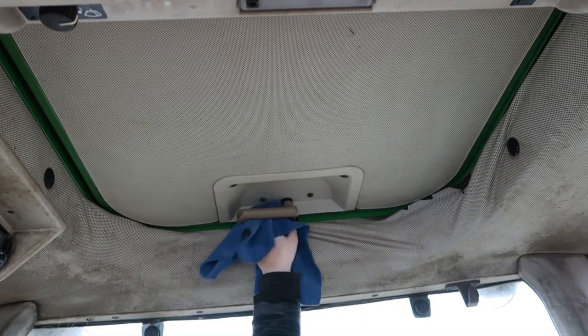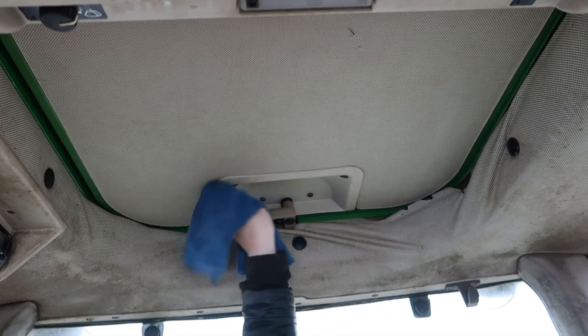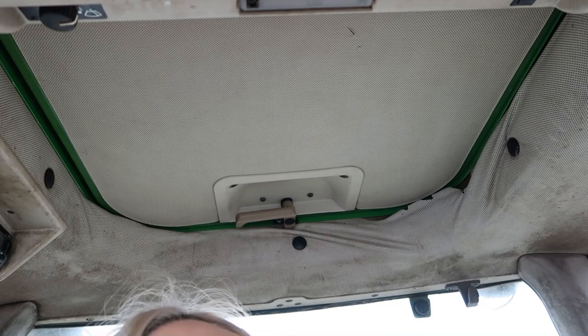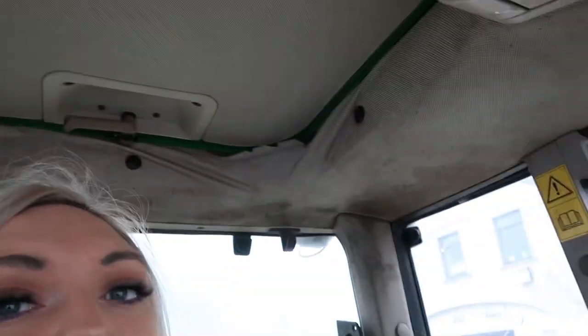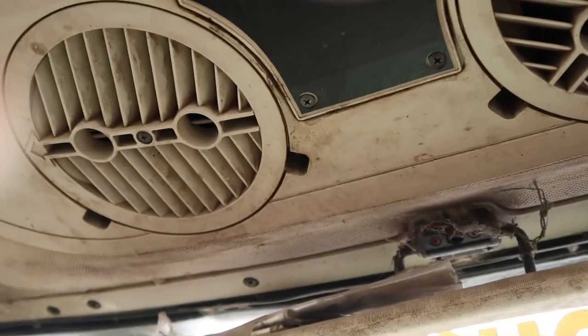Anyway, wiping all the dirt off. So as you can see, it looks a whole lot better already. Gonna move on to the rest of the roof around the sides and stuff. You can see the difference it's made already just from that. And I'll go into that off camera and then I'll come back and show you what it's like.